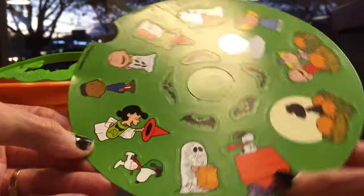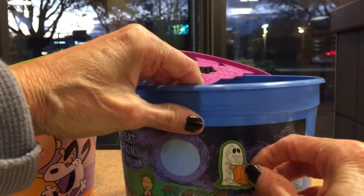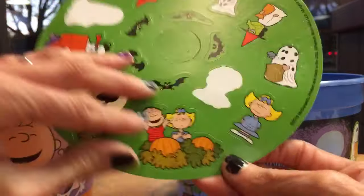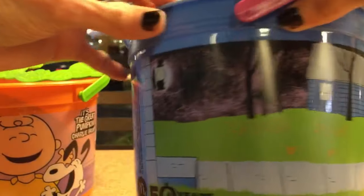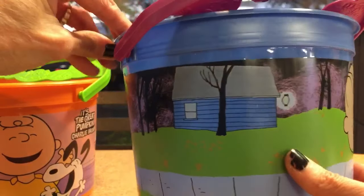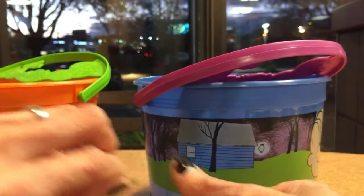So cute. What else do we have? Let's see. Aww. Yay, this is a cute one. So here you have this bucket. There's the house. Let's have them all trick-or-treat by the house.